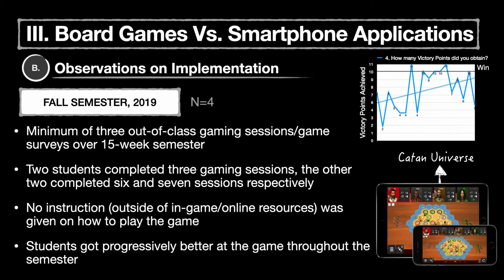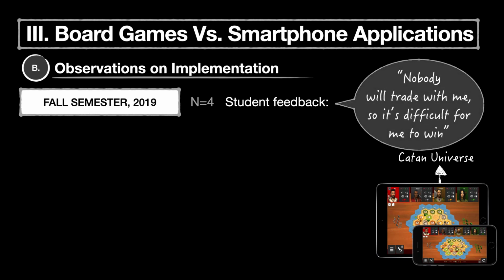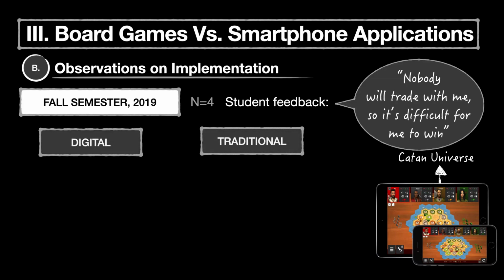While 2 of the students did more work than was required of them by completing more than 3 gaming sessions, the other 2 students in the group seemed to regard the game more as the proverbial chocolate-covered broccoli, or homework dressed up to be something other than homework. One comment from a student regarding gameplay stated, "Nobody will trade with me, so it's difficult for me to win." Which brings us to the biggest difference between the board game edition and the smartphone edition of Catan.